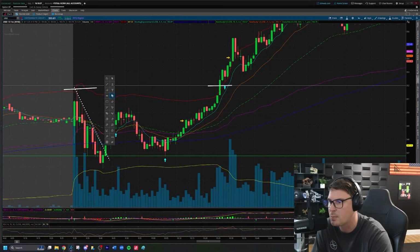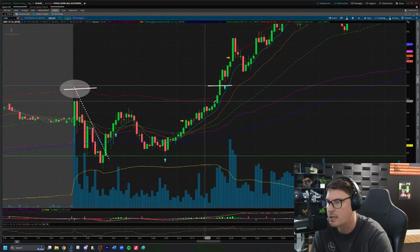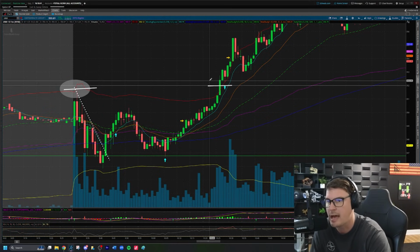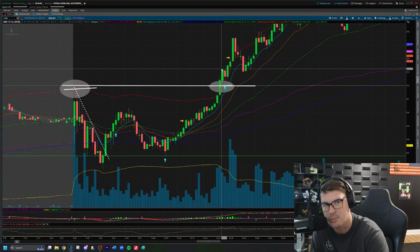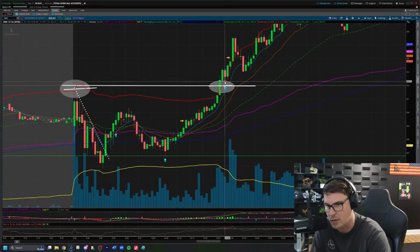And if we know that the previous high of day is a likely point of resistance, and if we know that the gap area is also a likely point of resistance, the old points of resistance likely become new points of support when that's broken. And that's what I was banking on when I took my entry on this dip right here.